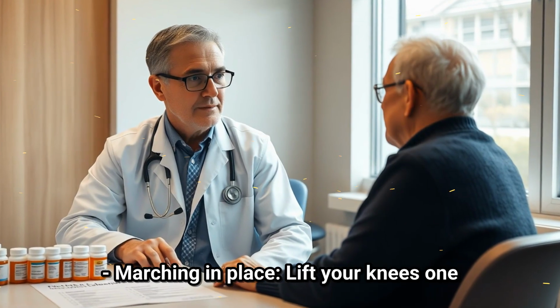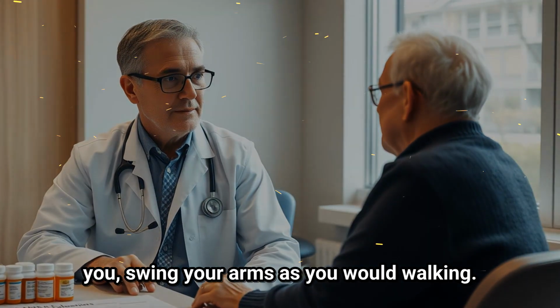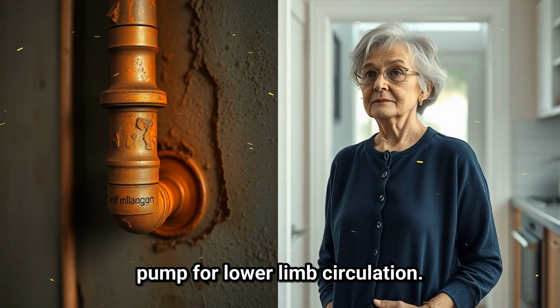Marching in place. Lift your knees one at a time toward hip height, comfortable for you. Swing your arms as you would walking. 2 minutes of marching stimulates calf muscles, the key pump for lower limb circulation.